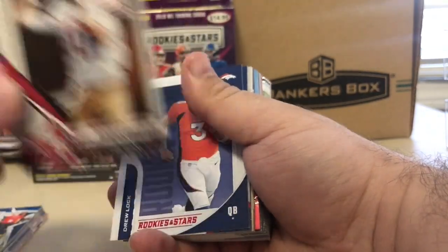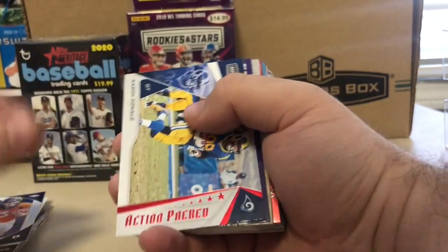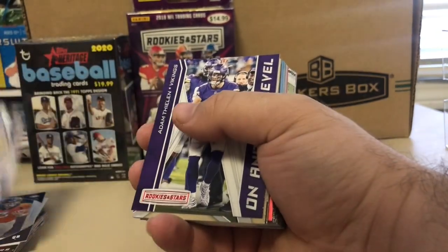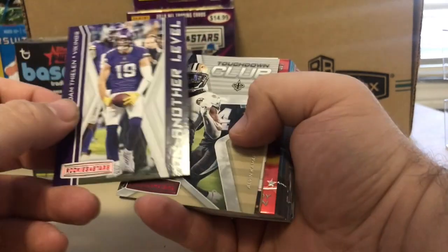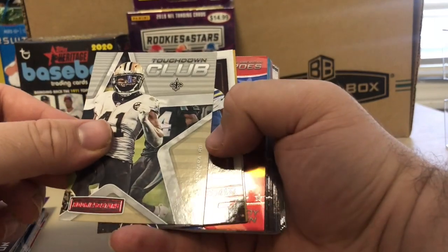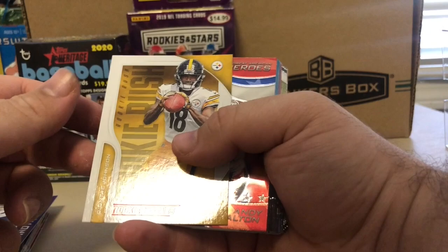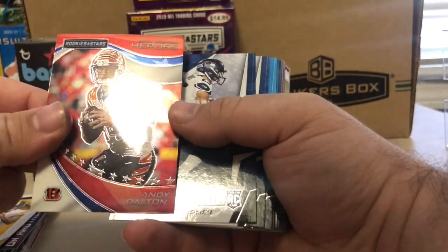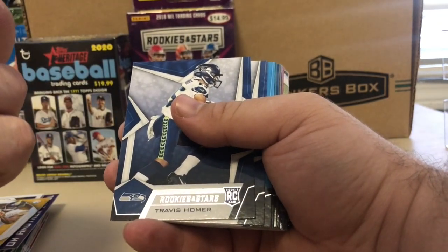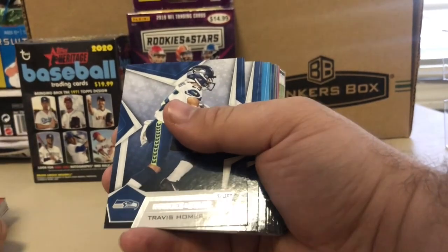We got an insert of Jimmy G, Drew Lock, Aaron Donald. I don't know if that's like these red ones or anything. No, they're all red. Game level Adam Thielen, touchdown club, Kamara. Got Rivers, Andy Dalton, like chrome, rookies and stars. Great American Heroes, Andy Dalton. He's only been a hero one time, and it was for the Bills. He won a meaningless game.